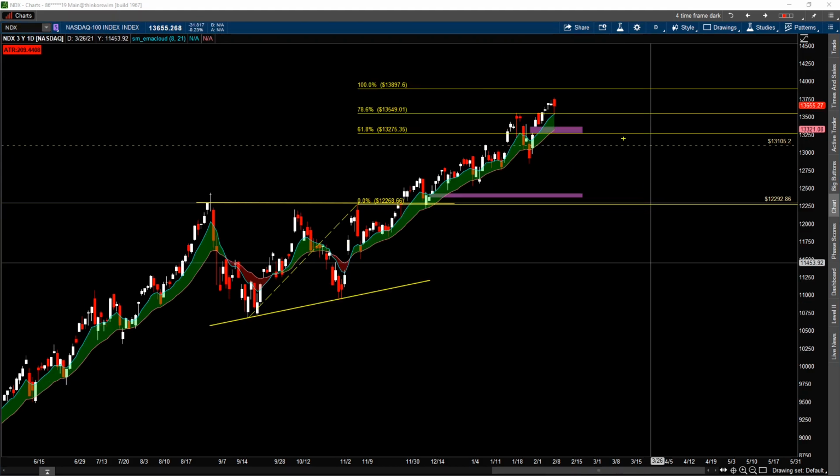And on this daily chart of the NASDAQ 100, we see it found support near this 13,549 area. This level is derived from a major move of this consolidation area here, and it represents the 78.6 Fibonacci extension. If the NASDAQ continues to move up, then we're basically looking for this to come up toward the 14,000 mark. And that would also be in confluence with this 100% extension somewhere near 13,900.